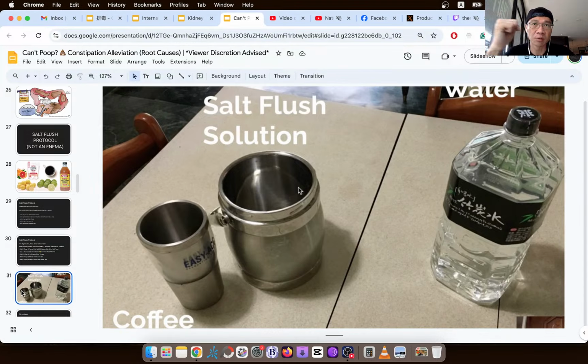You can listen to some classical music. I listen to Rachmaninoff, Piano Concerto 2, Movement 2. You can find your favorite classical music or any type of music that's going to help you relax. You want to practice some deep breathing. You can feel your diaphragm or your stomach moving up and down before you start drinking this. The more relaxed you are, the better.